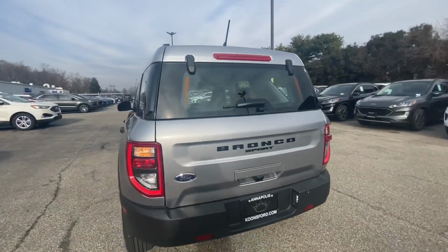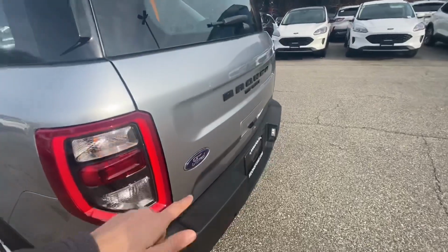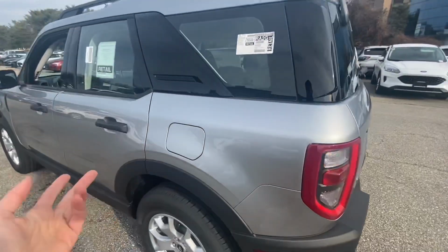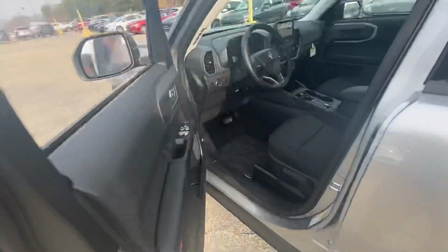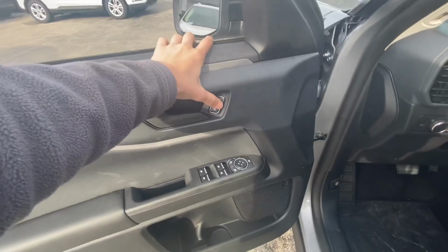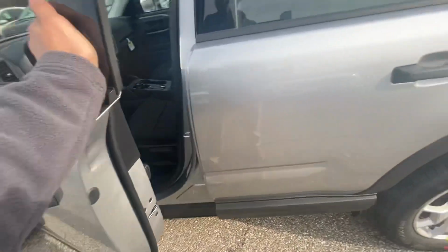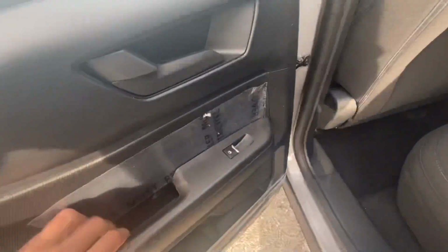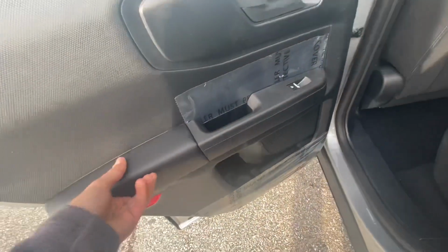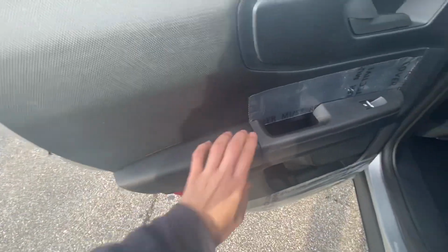Your Bronco Sport and your Ford badge on the rear tailgate. Funny thing is that this is the only Ford logo, besides the ones on the glass, that's actually on the car. Power mirror controls. Because it is a base model, it has lots of hard touch materials in here. The whole rear door is hard touch except for the small area where you can rest your elbow.